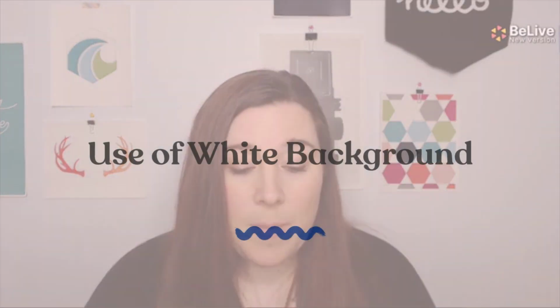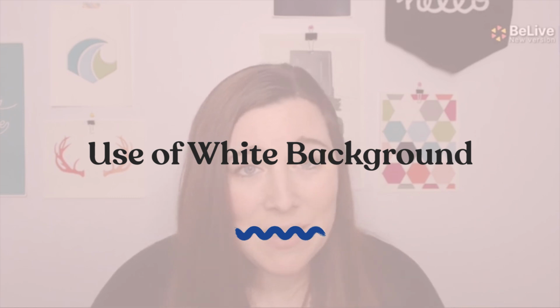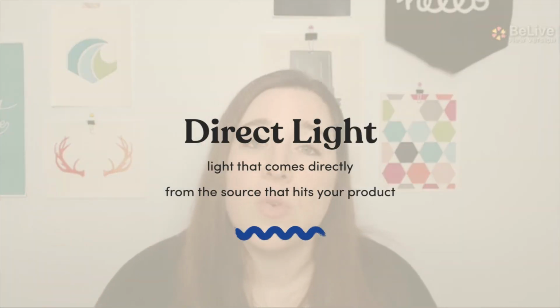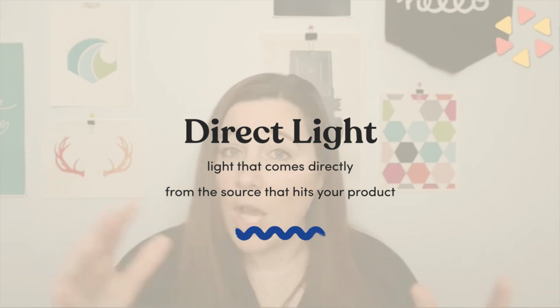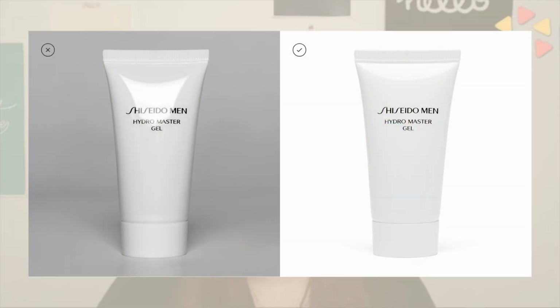What I often see wrong with photos is that people have used something called direct light. Direct light is light that comes directly from the source to hit your product. If you were outside taking a photo in broad daylight, not in the shade, or maybe you use the flash that pops up on your camera or smartphone, those are examples of direct light. It causes really bright highlights and really harsh shadows, and it just looks overall very unprofessional. People can spot that right away and think, something's not right about this photo.